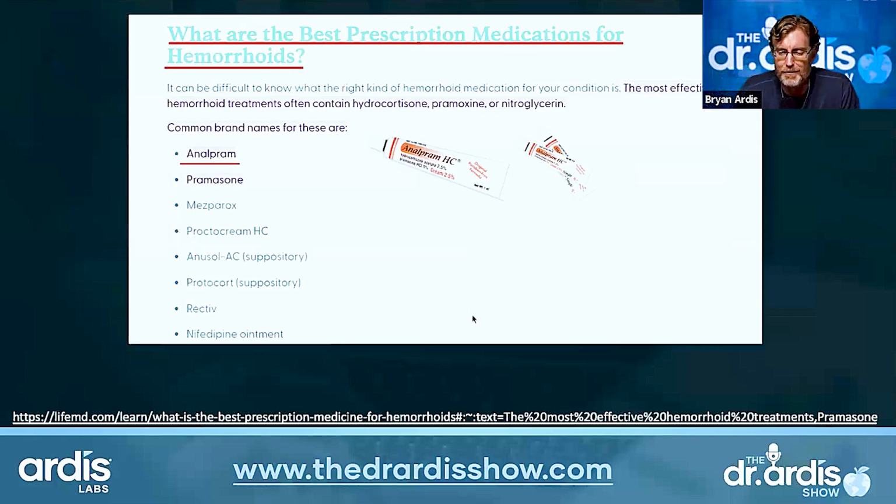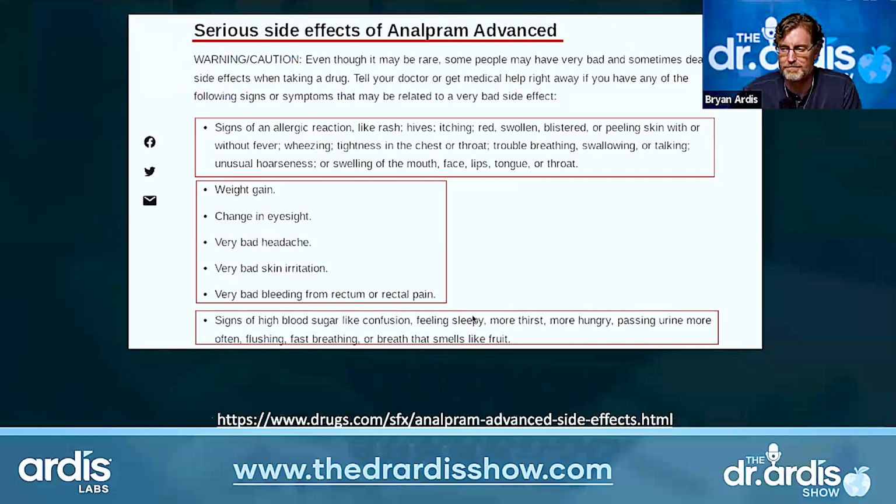Well, what are the drugs that your medical doctor will prescribe for hemorrhoids? The first one on the list, the most common brand, is Analpram. Analpram. Get it? Hemorrhoids, Analpram. All right, let's look at its serious side effects of Analpram. Signs of an allergic reaction like rash, hives, itching, red, swollen, blistered, or peeling skin. That sounds awesome. With or without fever.